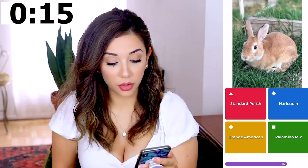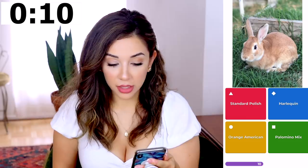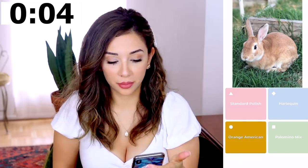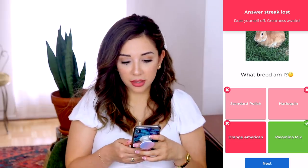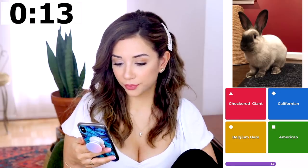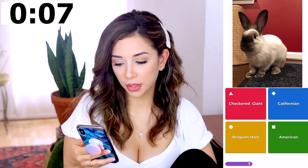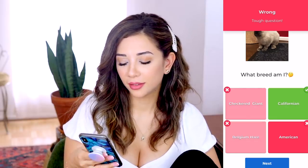Standard Polish, Harlequin, Orange American, Palomino mix. I've never even heard of Palomino mix. It's not a standard Polish. It's not a Harlequin. I'm gonna go with Orange American. Palomino mix. I don't even know what that is. Okay. Checker Giant, Californian, Belgian Hare, American. It's not a Belgian Hare. I'm gonna go with American.